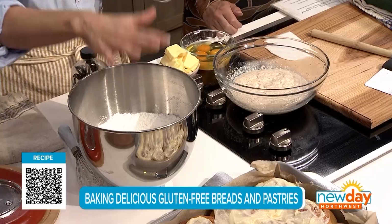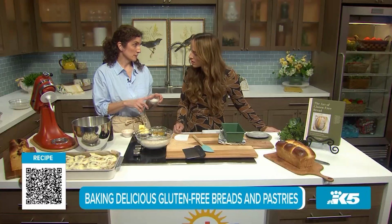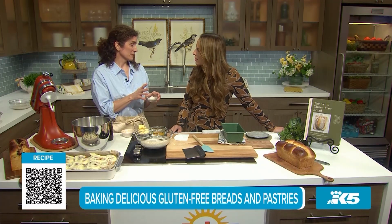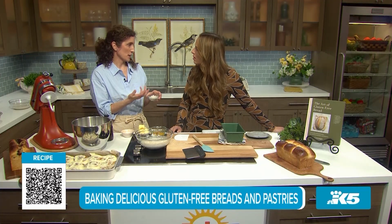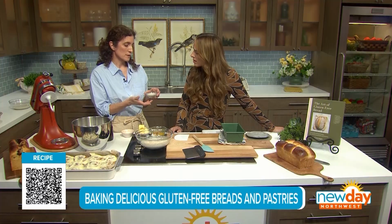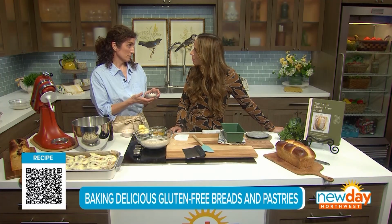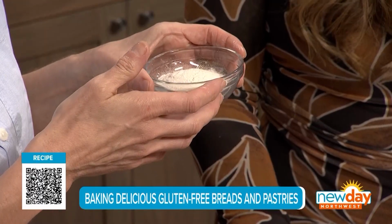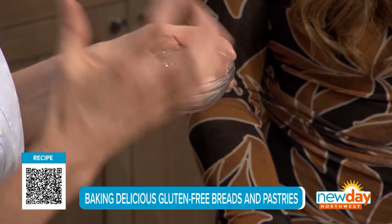Before we mix that into our dry ingredients, I'm going to add psyllium husk powder to it. Oh, what's that? Psyllium husk powder is a fiber, like flaxseed is a fiber, chia seed is fiber. This is a fiber of a plantago plant. And it absorbs a lot of moisture, so it makes gluten-free dough very bouncy. You will see what it feels like.